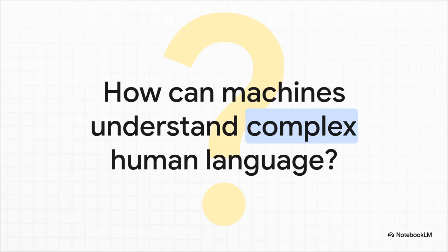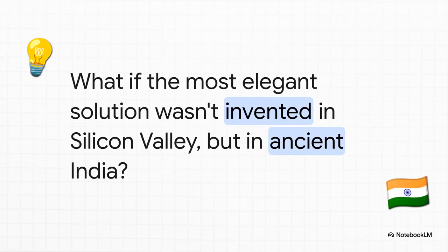Think about this. You ask your phone or your smart speaker to understand you every single day. But teaching a machine to actually get language, it's unbelievably hard. Our language is just this beautiful mess of exceptions and weird rules and all this nuance. Computer scientists have been wrestling with this problem for decades. And that's where this story takes a fascinating turn.